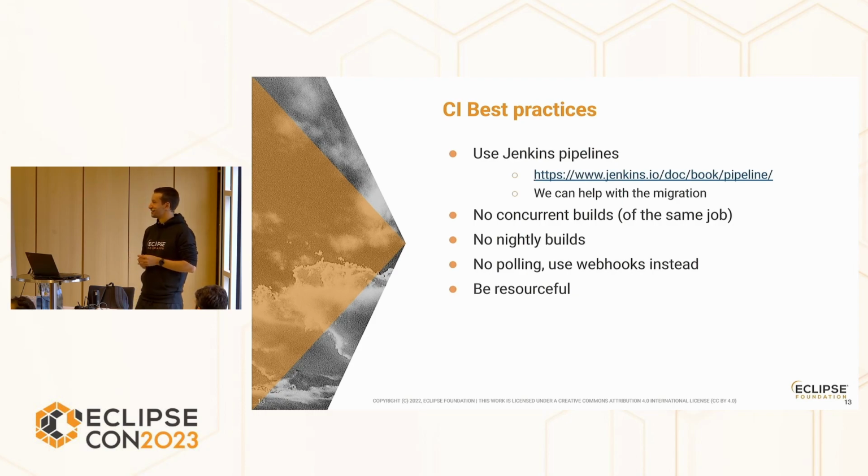Okay. So I hope at least the nightly builds are not just started automatically without checking first if something changed. Because that's coming to the next point. One should not poll for changes, but we should use webhooks instead, so that if something changed in a repository, this should notify the build server of a change, and only then should it be built. Otherwise, we're just wasting resources.